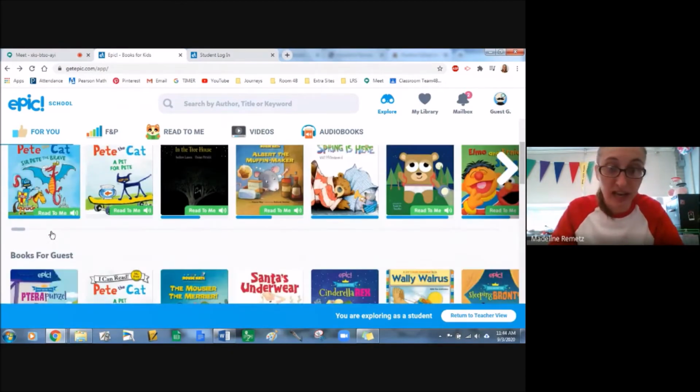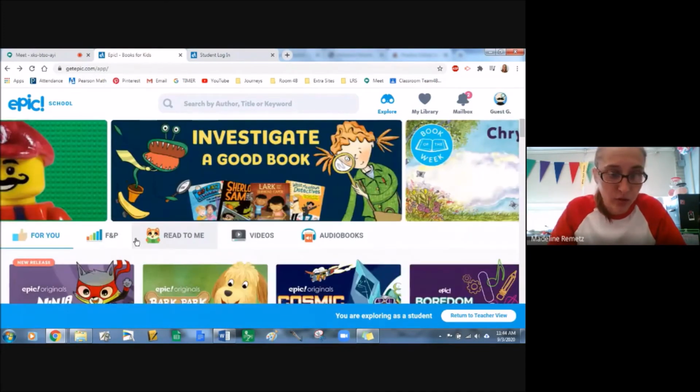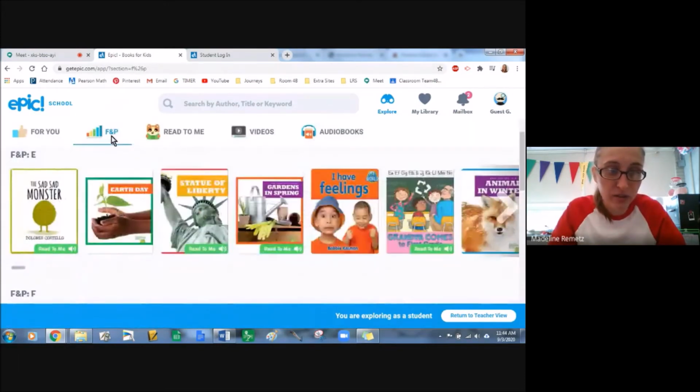And there's books for guests, so just extra books. Or guest is me, I apologize. So these are all books that Miss Remitz has maybe given you or said that maybe you would like. There's F and P, which means what level, and you can pick the level here. So if you know you're a level E, then all these books would be just right for you.